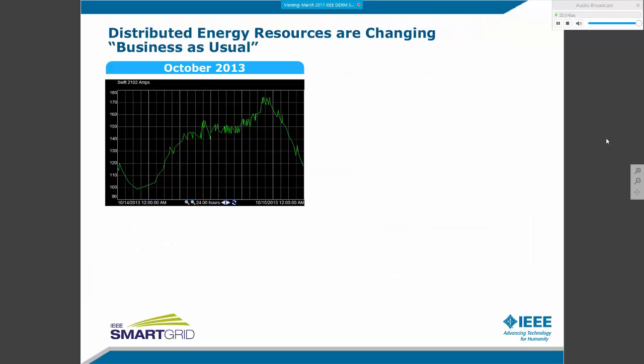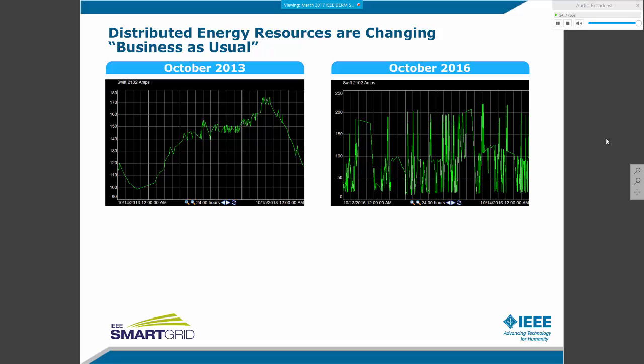If you think about what that means more concretely on the grid, here's an example of what DERs can impact. This is loading from a bank, October 23, one day, so you can see a typical evening peak here and a typical load curve. This is an October day in 2013. And then you see here that same day 3 years later. And this is the loading at the bank level. So, a pretty dramatic shift in how the grid is operating.